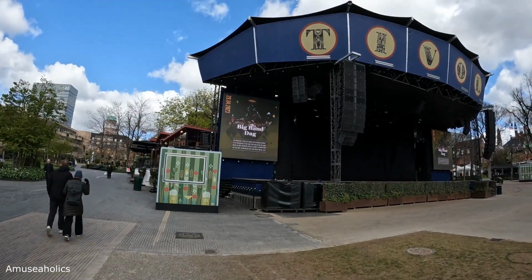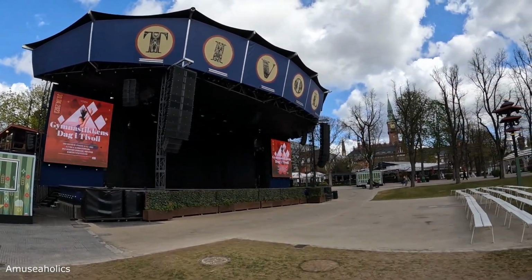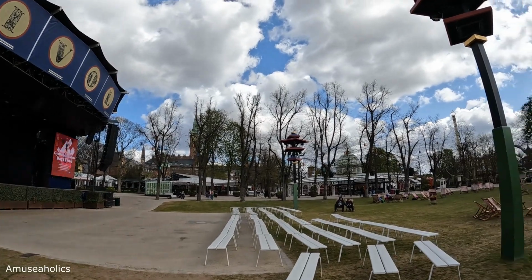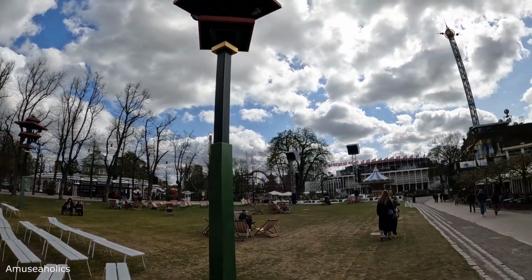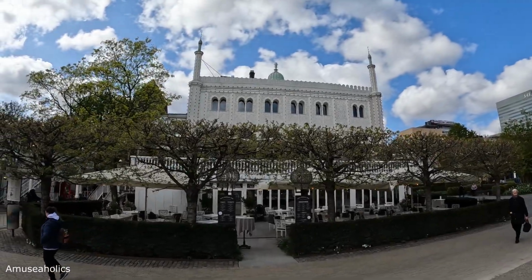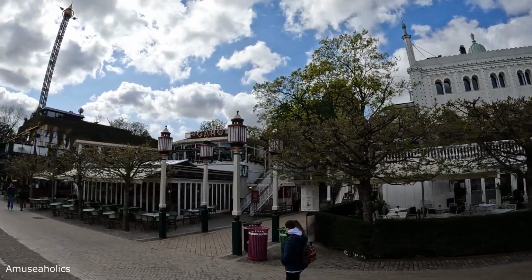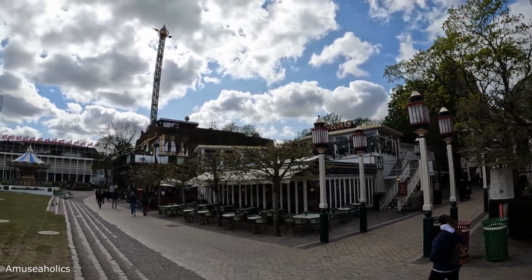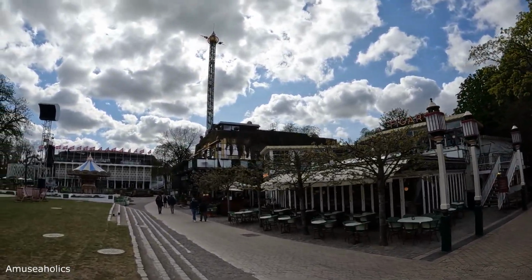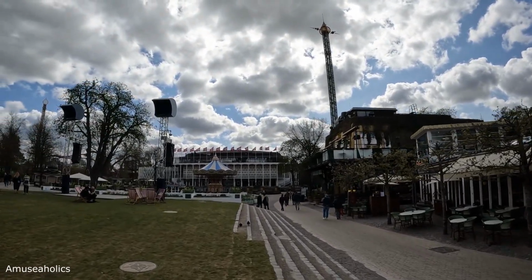Just a little further down the main path, you've got the main Tivoli stage, and more restaurants. There seems to be a lot of places to eat and drink here. Even if you weren't interested in rides, it looks like it'd be a really good place to come and just spend an evening. Get away from the hustle and bustle of the city, enjoy some nice food and drink and maybe a bit of pantomime.